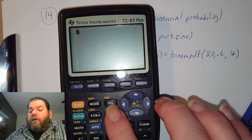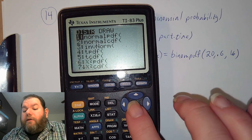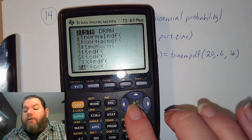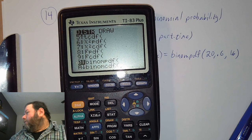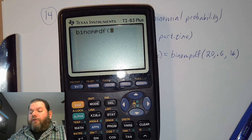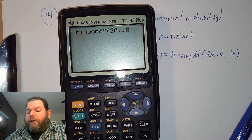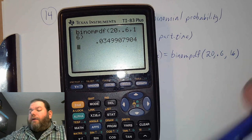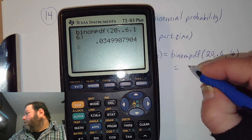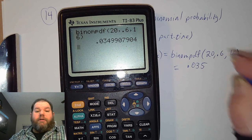So we go to second vars. We go down to binomial PDF. And we enter 20, comma, 0.6, comma, 16. And it gives us a probability of 0.035, let's call it.